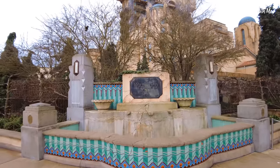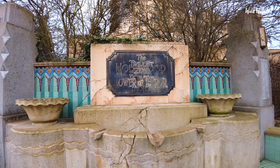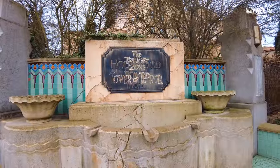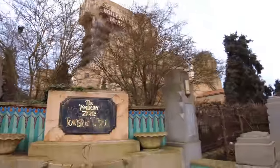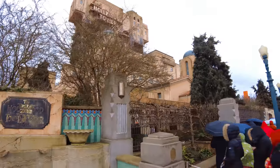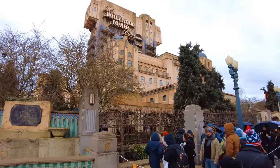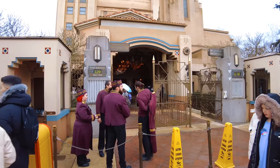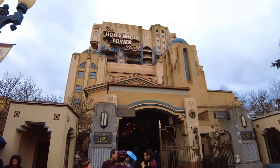A lot of people miss the sign when they come on this ride. It's a pretty cool sign. It says the Hollywood Tower Hotel, and then it all disappears and the Twilight Zone Tower of Terror appears. But the theming for this ride is absolutely amazing. They pulled down the one in California to make room for Avengers, but the one in Paris is still here. I love how the ride attendants look like hotel porters. And the story of this ride is pretty good.